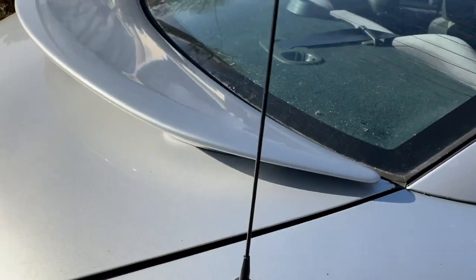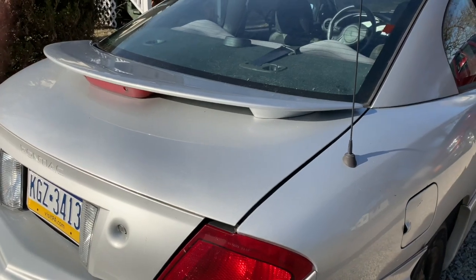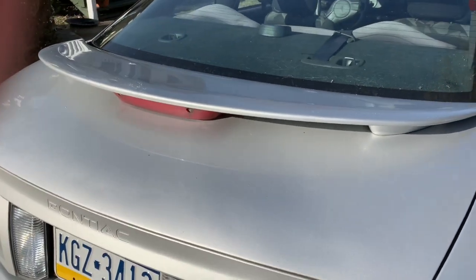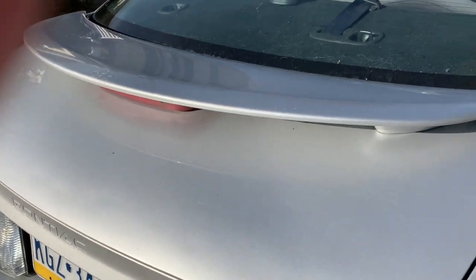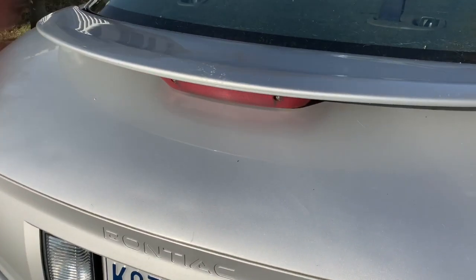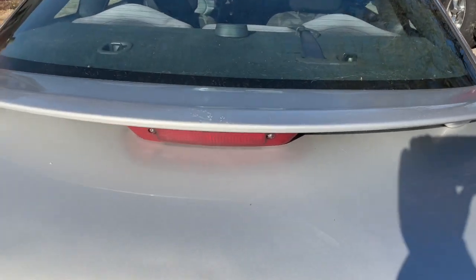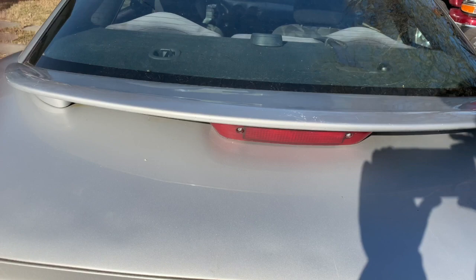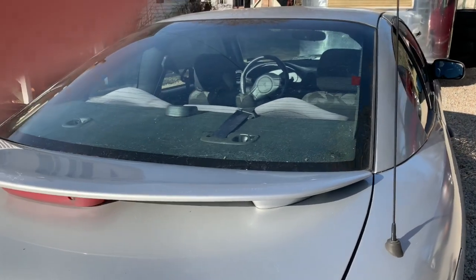Another thing that I like as a feature on this car, and I don't think it came on the Chevy Cavalier, is I like that spoiler. Now, I don't think it necessarily adds to the aerodynamics of the car or keeping downforce, but I think it was a way for Pontiac to have a place for the third brake light. So if this car didn't have it, I was thinking about having it put on.